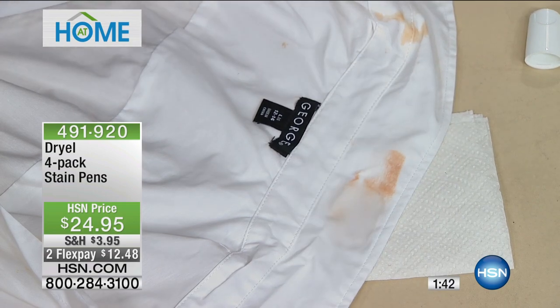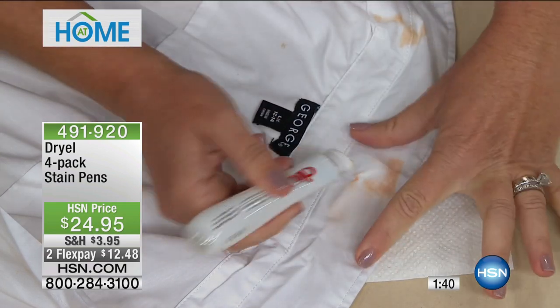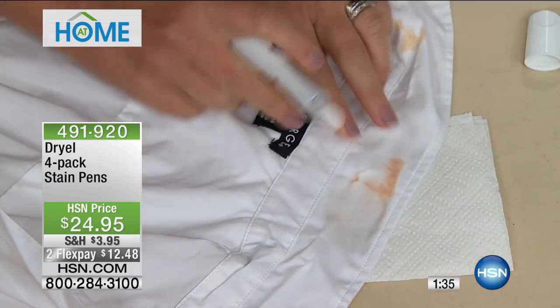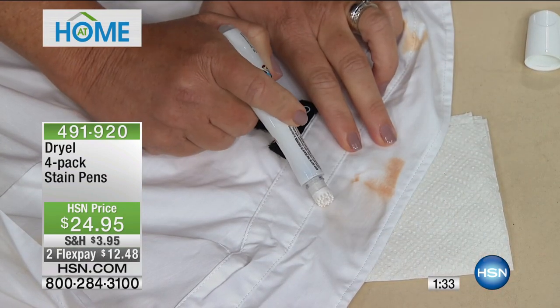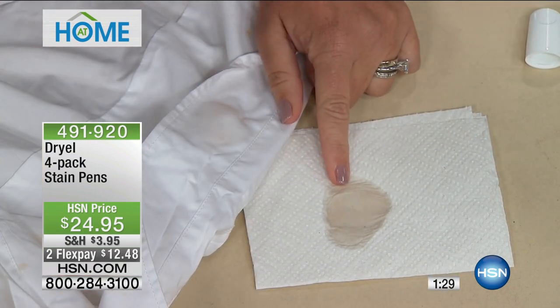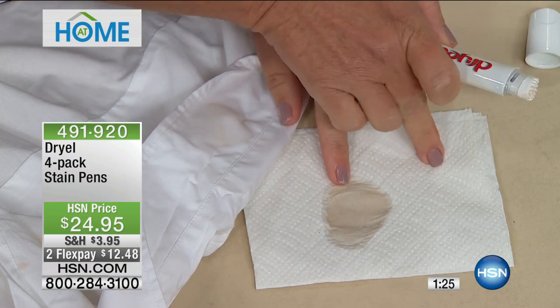This is when you put the shirt on and you've got that makeup on. All you do is just take a little bit of this and it goes right away. It's safer. Look at the before, and look at the after. Please look at that. Again, it pushes through. These tiny little rubber fingers are pushing the stain through onto the napkin.